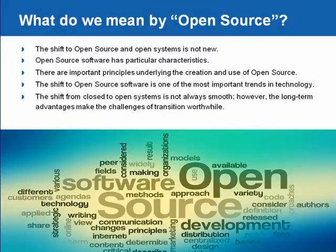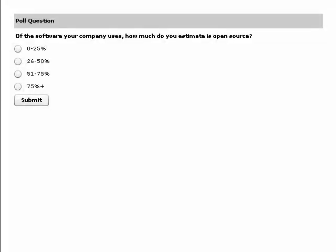So I'll just hand back to Michelle for the first poll question. Okay, our first question is, of the software your company uses, how much do you estimate is open source? Up to 25%, 26 to 50%, 51 to 75%, or more than 75%? And back to you, Jim. Thank you.